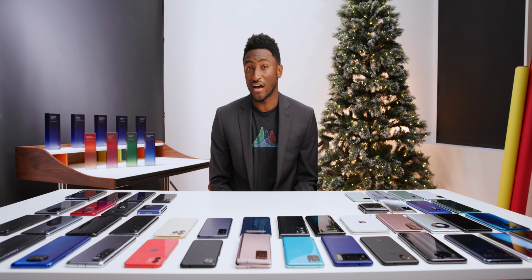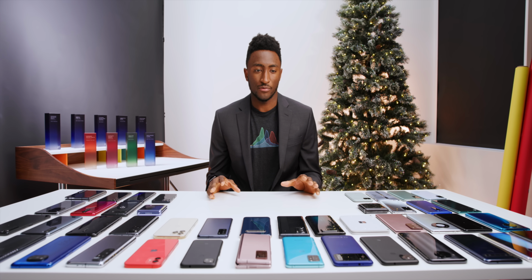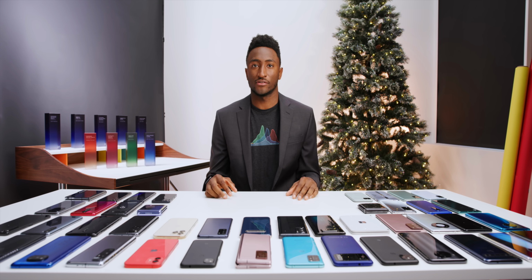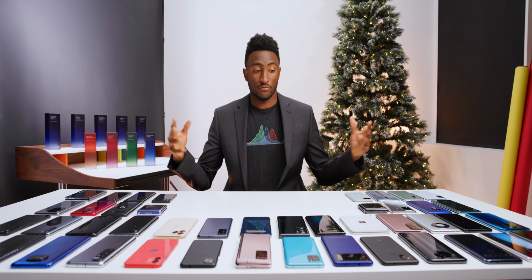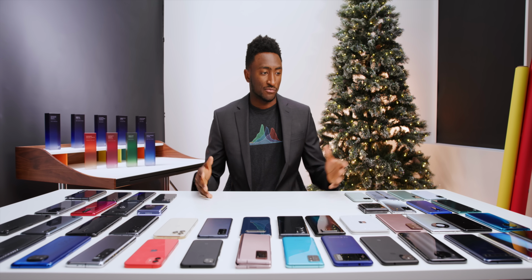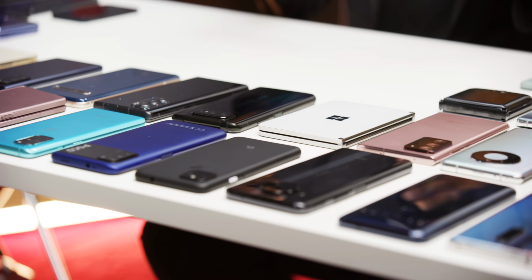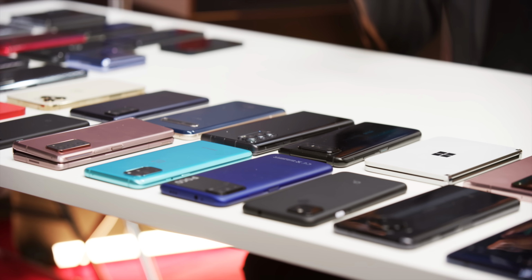Tech didn't really stop. Even events didn't really stop. We kept having these virtual events and there was constant new product announcements. There's more videos, more reviews than ever this year. And there's more shapes and sizes than ever before on this table of 2020 smartphones in front of me.